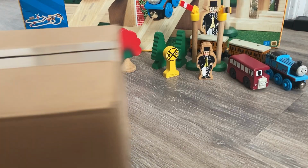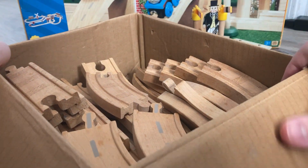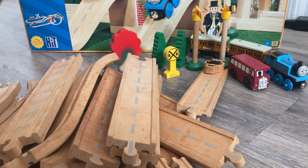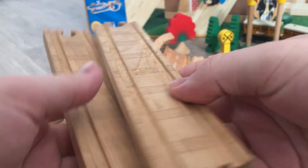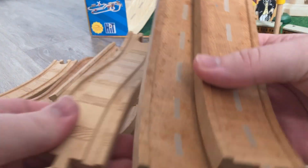Alright, and in comes the second box. So this one is a lot bigger, as you can see, and I'll open this one up, and it's got a ton of track inside. There's just a lot of track, so let's do this. We lost our top hat, but that's a lot of track, and of course a lot of this is road as well. We've got some 8-inch straight pieces right there. We've got both road and rail hills, as you can see.